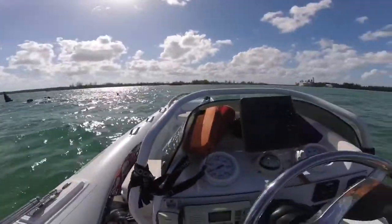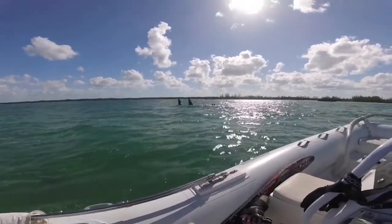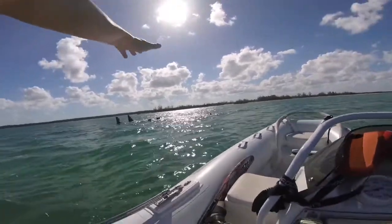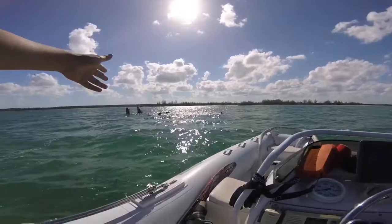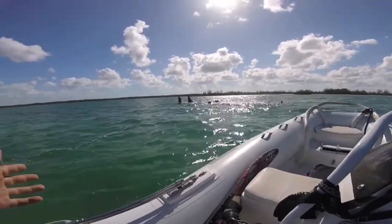I thought I got a cool montage of me running out the cut because it was a little bouncy and stuff, but my camera wasn't recording. But this piece of structure right here, I never knew it went like all this far. It looks like an old barge almost, like a sunken ship. But this is prime structure for bottom fishing.